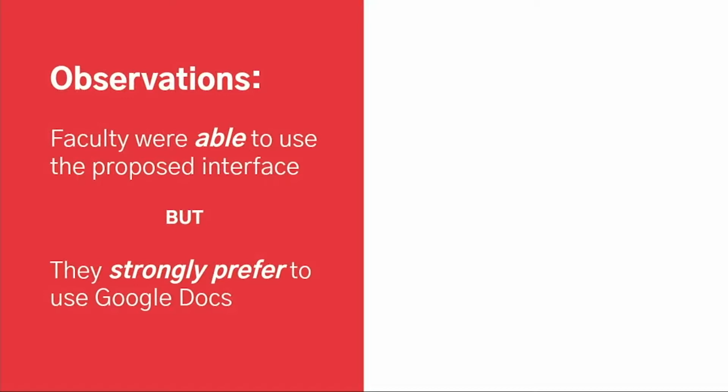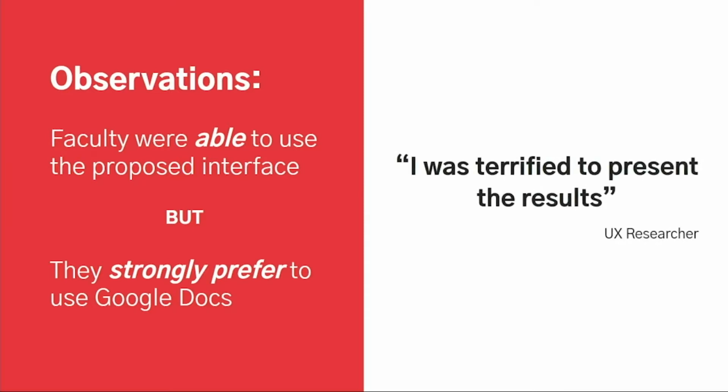And the observations were that the faculty were able to use the proposed interface, so they could use it, but they strongly preferred to use Google Docs, for example. Okay, so there's a difference between ability and motivation there. And this is what I thought was very interesting.